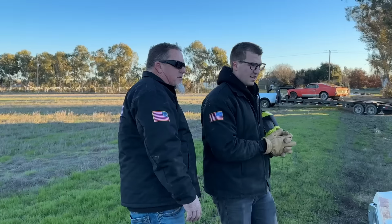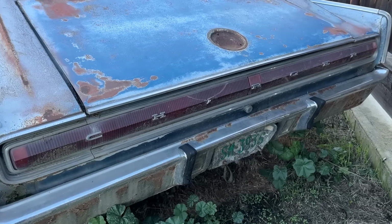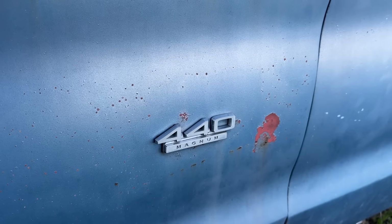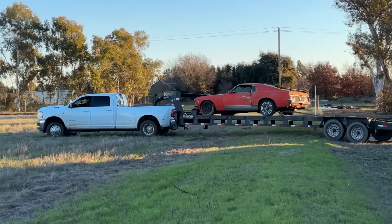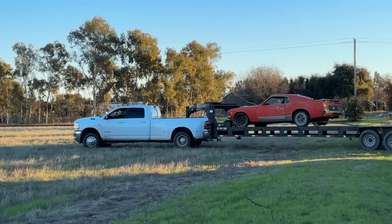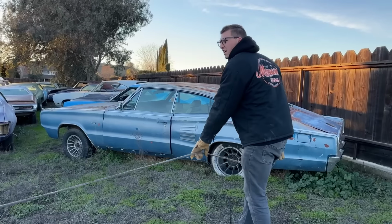I thought it was triple black, because that's what I heard the guy say on the phone when he called us. But it's actually black, no vinyl top, houndstooth, or like a salt and pepper. Still not even sure what they specifically call that, but it's like a salt and pepper cloth interior. All numbers matching, missing the fender tag. So we're hoping that turns up, but it does have a couple of build sheets, which is always good.